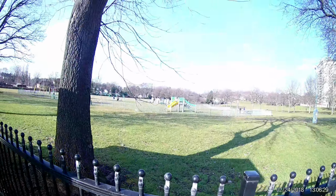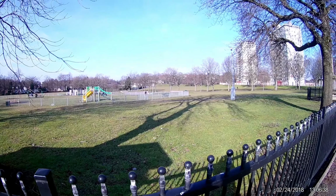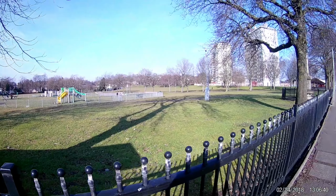This is the West End Park. Just at the back there you'll see a place to practice parkour, and there's also a skating ramp. There's a chute and swings for kids to play on. On a sunny day this place is absolutely hoaching with kids.